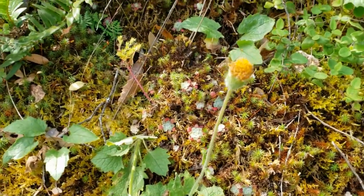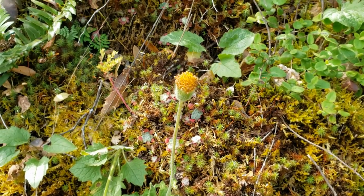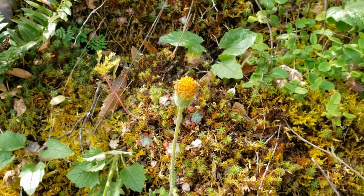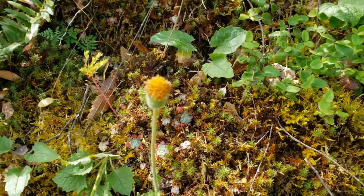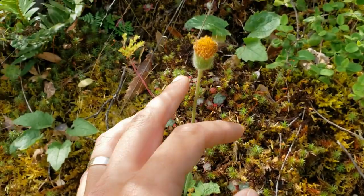And so this one right here is really easy to identify when you see its kind of arnica shape, because it lacks those ray flowers. It is entirely discoid and is known as Arnica discoidea. The rayless arnica.